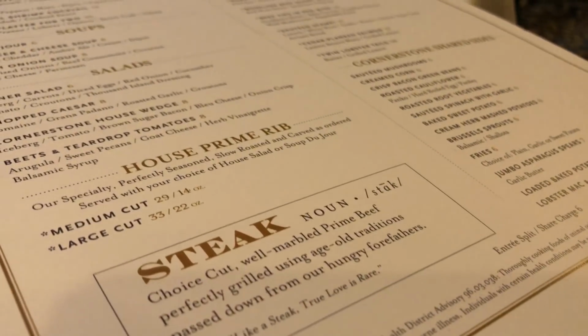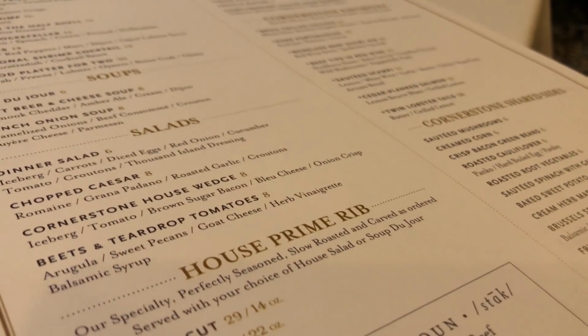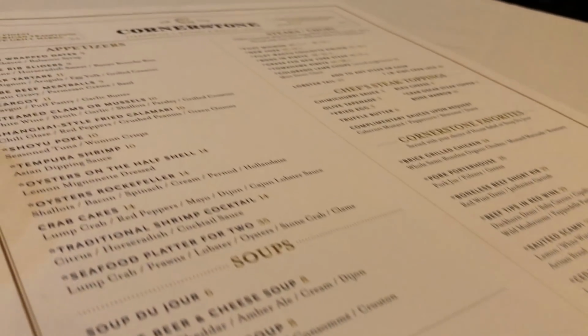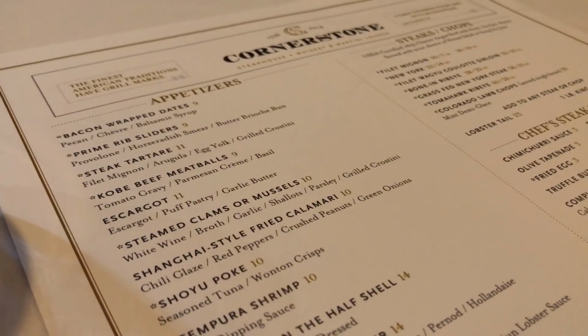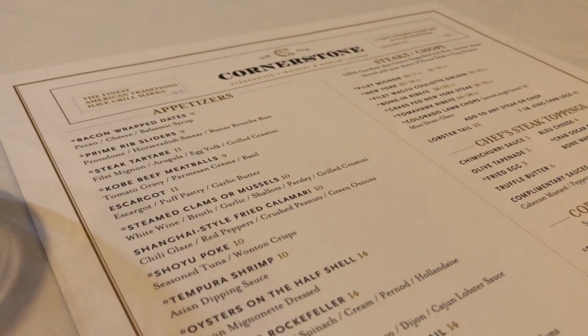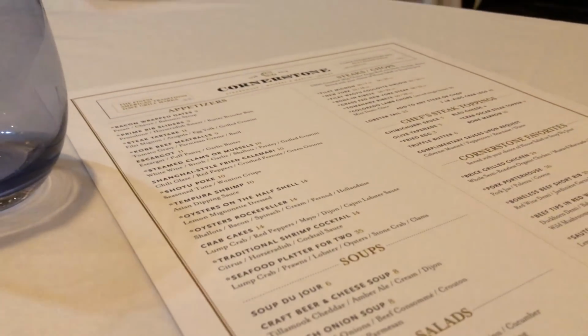The appetizers already look appetizing. Bacon wrapped dates, Kobe beef meatballs. There's even escargot. Shanghai style fried calamari. Shoyu poke. We're at the Gold Coast. And so this is some pretty interesting food.